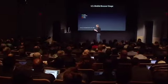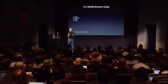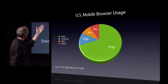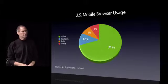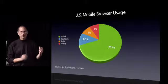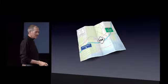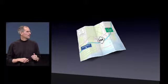The second thing, though, is, as you know, the iPhone is really bringing the internet to a mobile device for the first time. You really do have the internet in your pocket, and that's being borne out by the usage statistics for U.S. mobile browser usage. Look at this. iPhone, 71% of the U.S. mobile browser usage. Because for the first time, you really do have the internet in your pocket. So these are very exciting statistics. And so let's get on with what we have to talk about today in terms of the iPhone software roadmap.